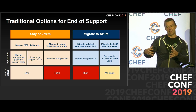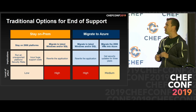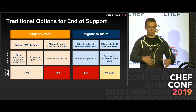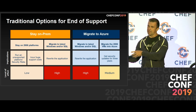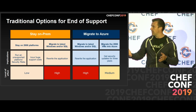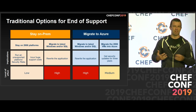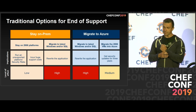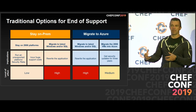Even within this option, you have a couple of ways to implement the migration. You can just do a lift and shift, where you migrate from your existing Windows 2008 Server infrastructure into a Windows 2008 Server infrastructure in Azure. This way, you get the security updates for 3 years. The level of effort is medium, I would say even on the lower side, because literally it's just lifting and shifting things into the cloud.